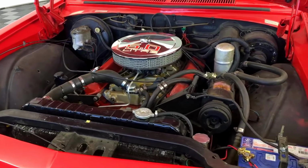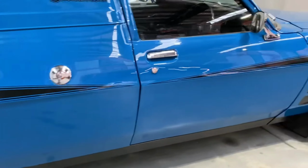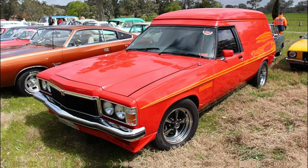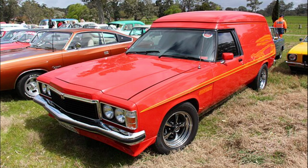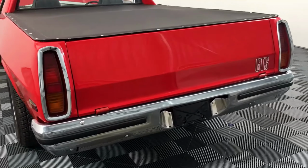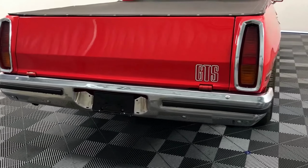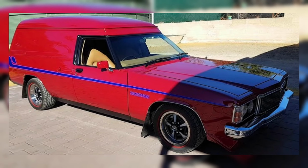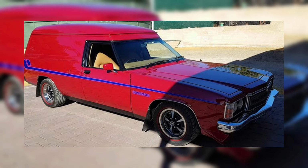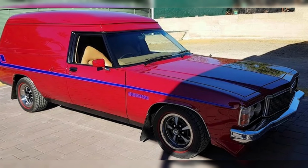But what set it apart was the bold styling, the crazy 70s graphics, and of course, its iconic panel van design. This car wasn't just about speed, it was about freedom. You could race it, cruise in it, or even live in it if you wanted to. Unfortunately, by the late 70s, the era of muscle panel vans started fading away. The Sandman became a relic of the past, a symbol of a wild and carefree time that was slowly disappearing. Today, finding a pristine Sandman is next to impossible, and that's why it remains one of Holden's greatest lost icons.